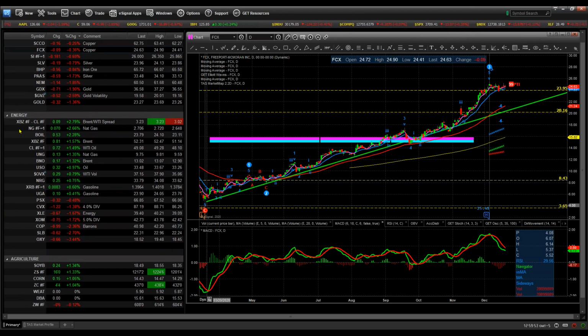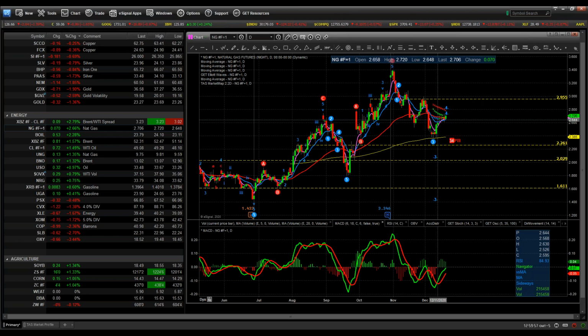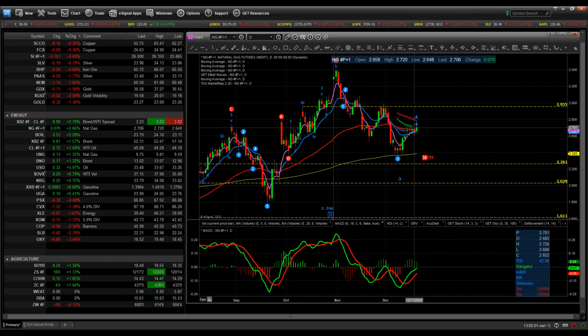So going back to the energy market, natural gas, any rally here, it just got back up over the 50 EMA. Once it goes back below the 50 EMA again, I think a bear call spread makes a lot of sense in nat gas.